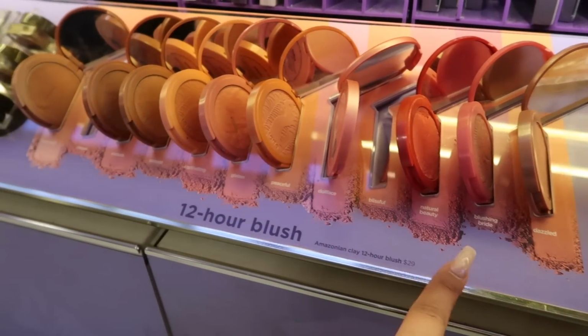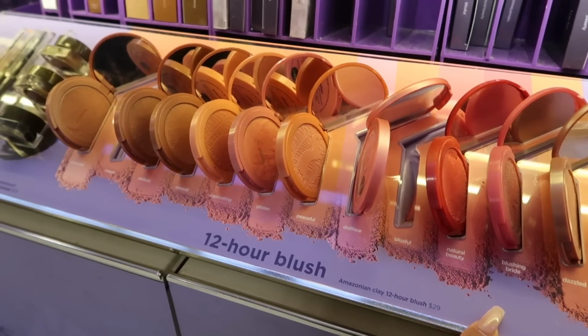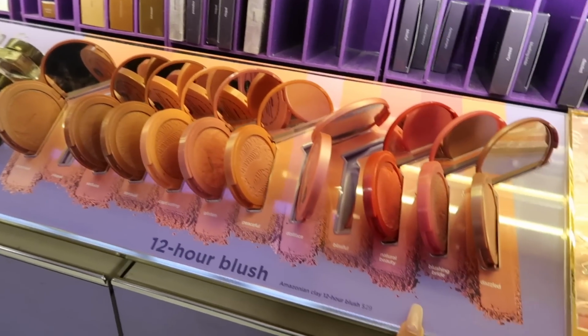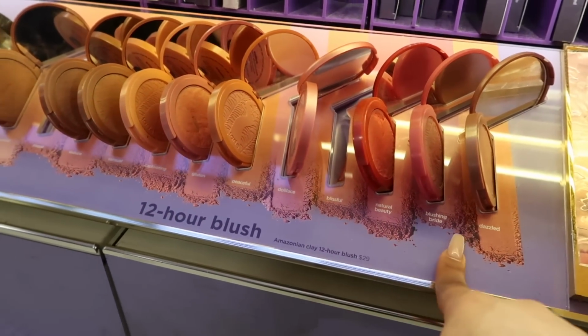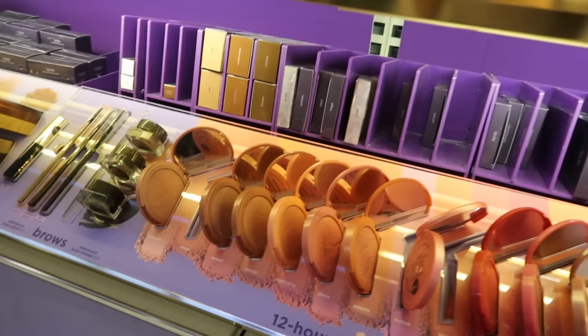I am using Festi. Where's Festi? Then I have Festi here. Oh, I guess I don't have Festi. That's weird because that's the one I use, but these are really good. So if you don't want an overpowering blush, this one is really good as well.